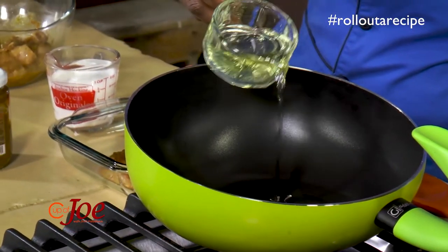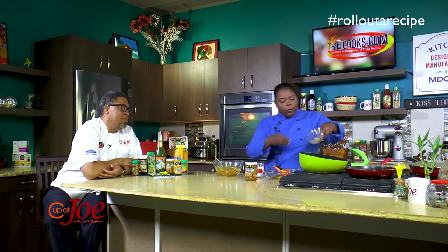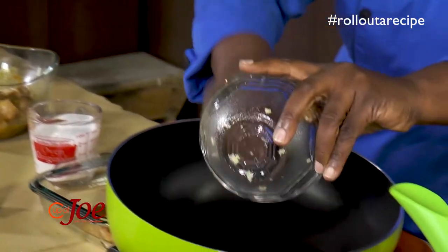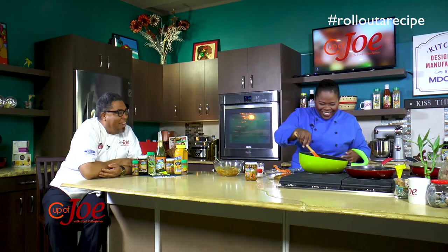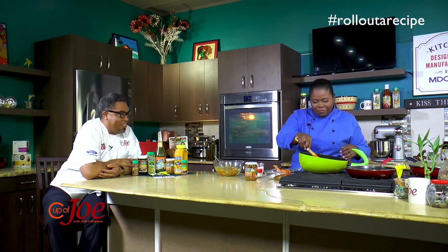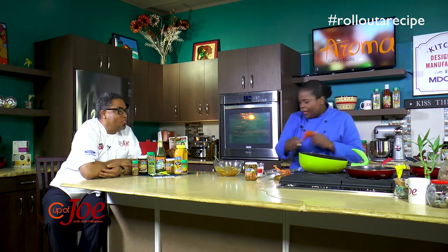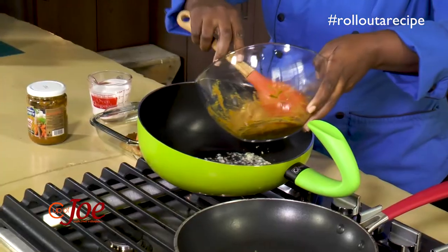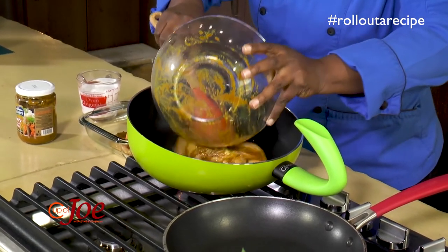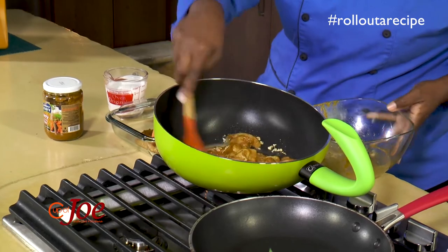Right, so we're just going to put a little oil in our pot. Now, I still did chop up a little garlic. You would need your fresh garlic in there. Don't burn the garlic now. And we put in the chicken. And that's it.